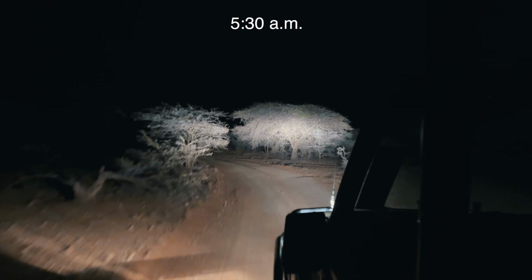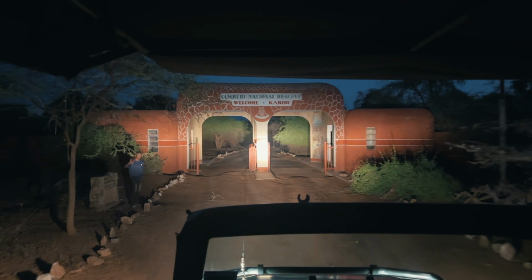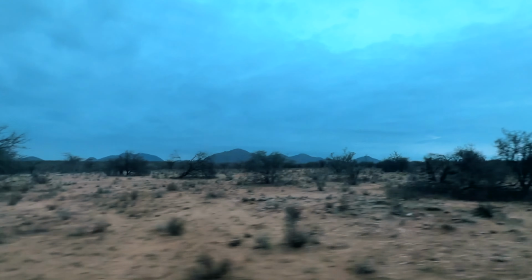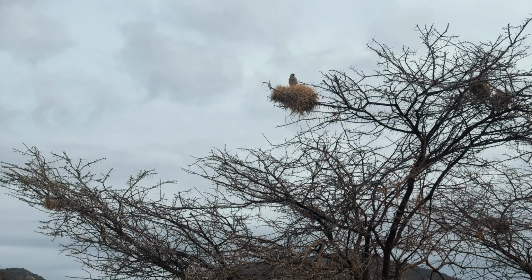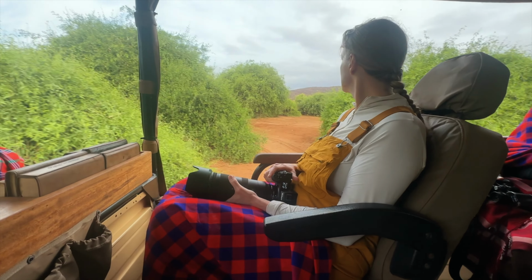As a photographer, you often try to catch that first light. So that means early morning wake-ups. Here we headed into Samburu National Reserve. Enjoy the sights and sounds of this amazing and unique national park.